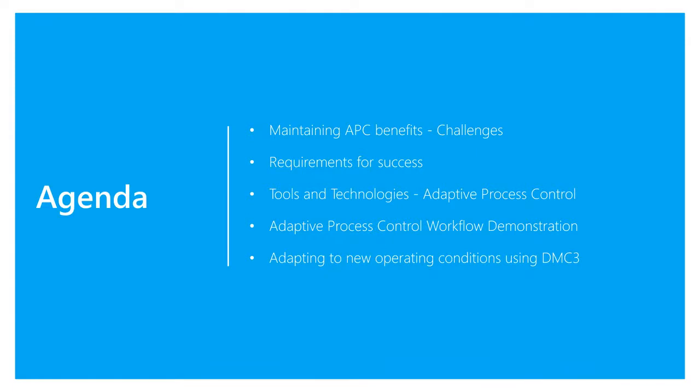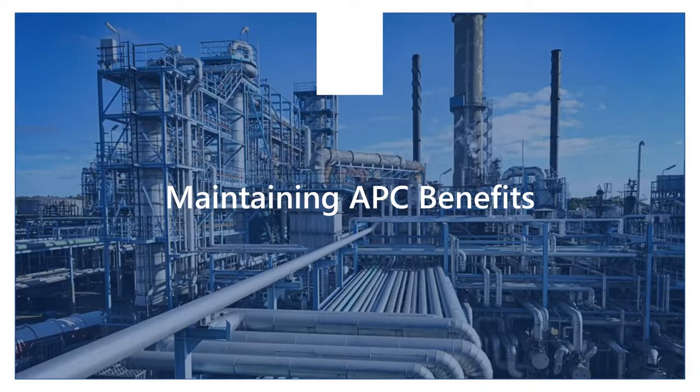So I'm going to kick off by discussing some of the challenges that we face in achieving this goal. I will then touch on the requirements for sustaining a successful APC maintenance program. I will then discuss some of the tools and technologies we have available with a focus on adaptive process control. I will then hand over to my colleague Adrian, who will demonstrate the adaptive process control workflow. And he will then hand over to Suleiman from AspenTech, who will talk to us about adapting to new operating conditions using DMC3.